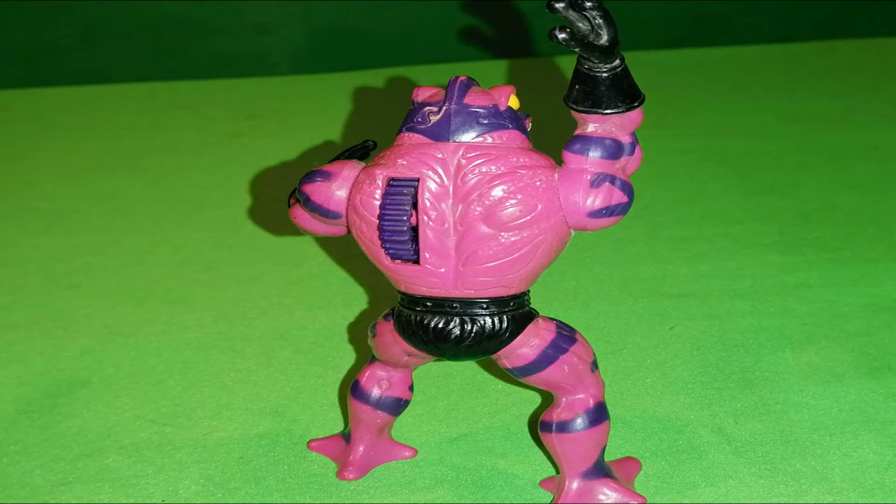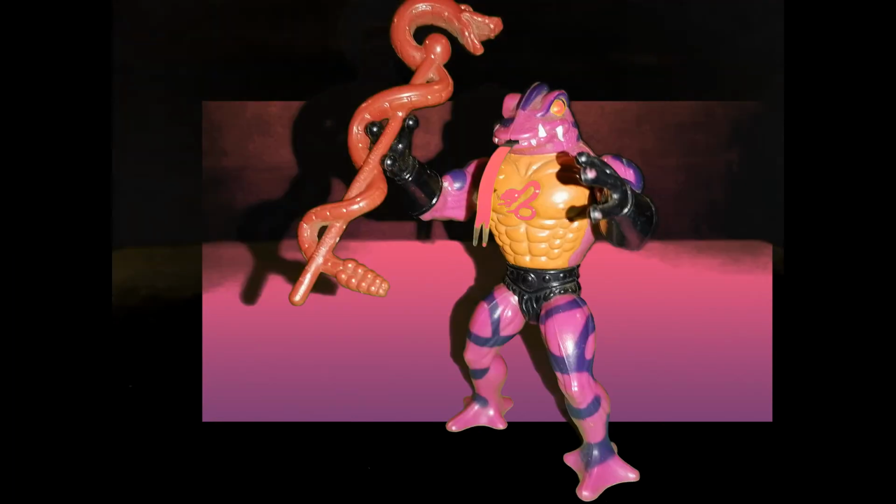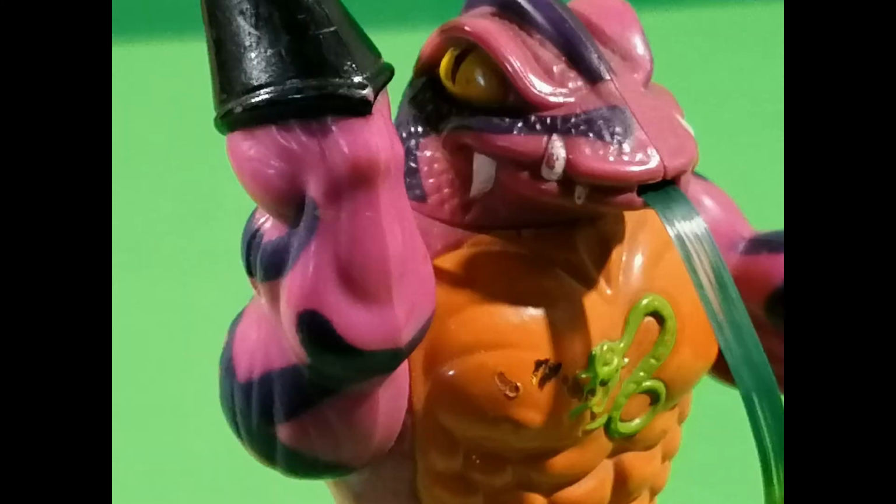And his tongue is still in perfect condition. I know I'm using Ratlaw's staff with him, but you know what? I just bought it for the nostalgia of it, and I just threw it in just because I love it that much. But anyway, let's carry on.